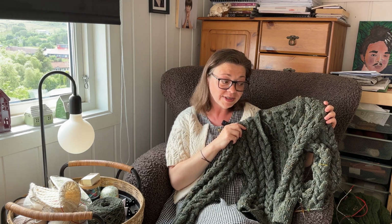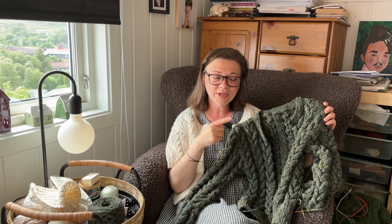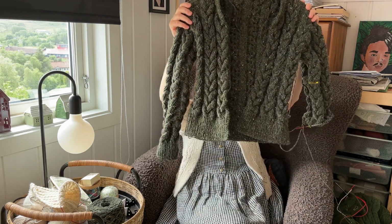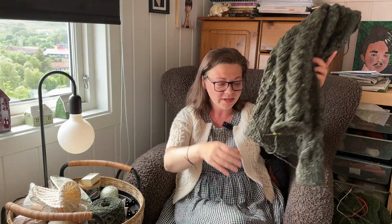Still a work in progress, but considering that in my last regular knitting podcast episode, I was just starting to work the body, I had just joined the parts. Yeah, I think the progress is amazing considering the amount of work I've done on other projects.